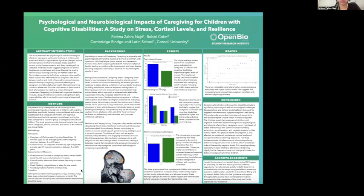We studied anxiety levels, sleep quality, and self-care, and then the cortisol levels were measured and sleep was tracked using a phone app or a survey. So our results indicated that caregivers of children with cognitive disabilities experience higher levels of anxiety and elevated cortisol levels, especially in the morning and night. This suggests that these caregivers face significant psychological and neurobiological challenges. Additionally, caregivers in the comparison group reported better sleep quality, further highlighting the increased stress faced by caregivers of children with cognitive disabilities.